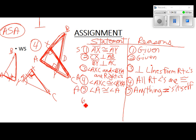Is that enough to say the two triangles are congruent? Yeah. All right, we got enough now. Is it by angle, angle, side? No. Side, angle, angle, side. It's angle, side, angle, right? So that's going to be number six over here, angle, side, angle.